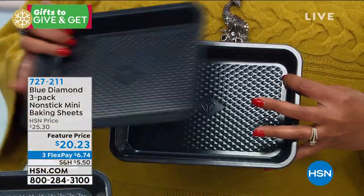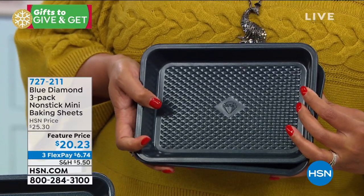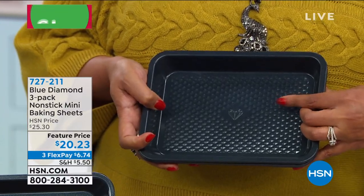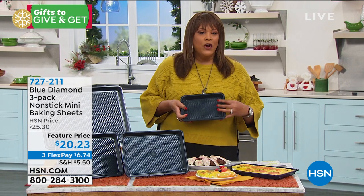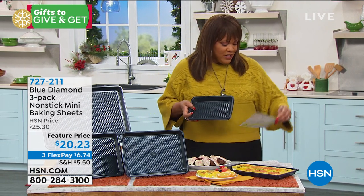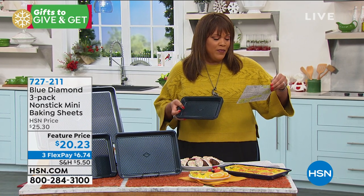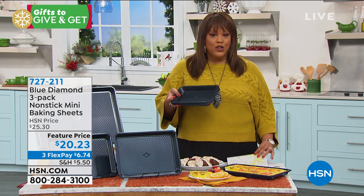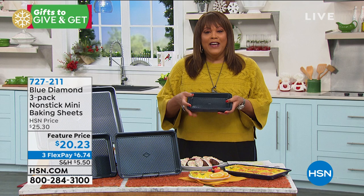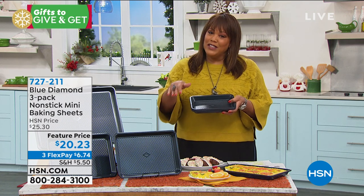They're all non-stick. So when you put your cookies on here, they're just going to glide off, and that's what you want. And I want you to research safety with non-stick coating. It's very important not to get those harsh chemicals, and this is important. PTFE and PFOA free. These are very durable, and you can basically heat these up to 450 degrees. So try these out, and give us a call or go to hsn.com. Again, we're busy. I'd go to hsn.com.